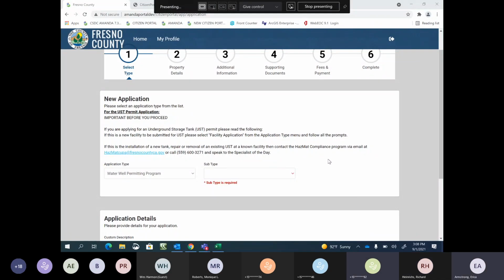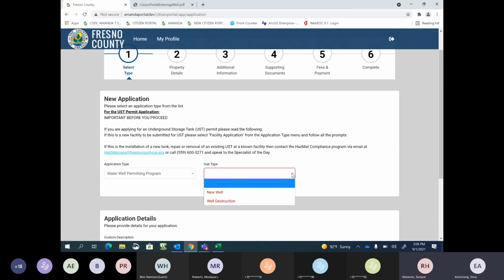Are you seeing the portal now? We can see the portal. Okay, so now do you see 2? Okay, sorry. Now we can see. So there's 2 subtypes, new well and well destruction.